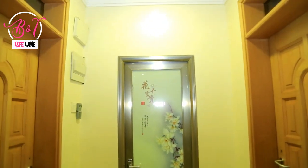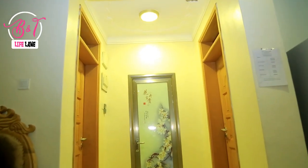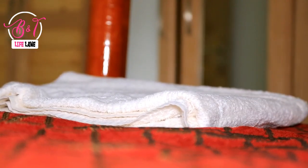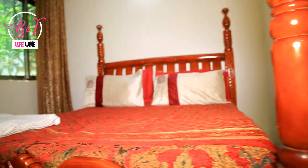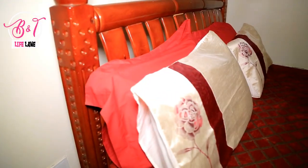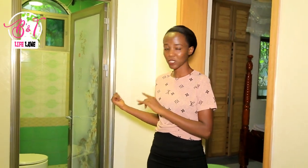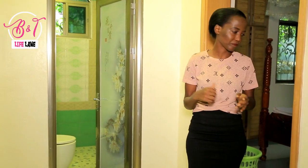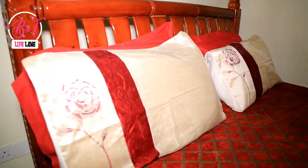This apartment comes with two bedrooms. We have the master bedroom, and we also have what can be a guest bedroom. So what is special about these rooms? I'll start with the guest. The guest bedroom is not self-contained. The bathroom is actually outside. It's shared, but I think visitors can also use it. There's something about the furniture that everyone should know about.